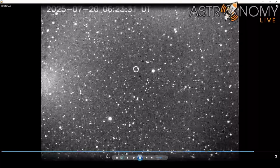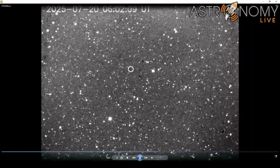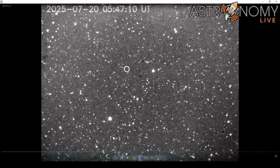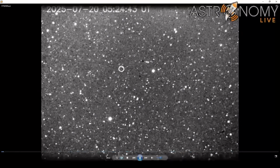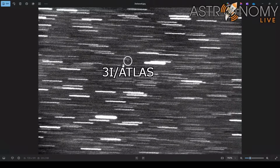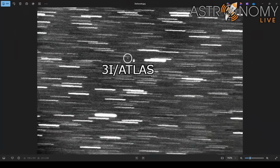But in the middle of that circle, that actually is 3I Atlas through my telescope on July 20th. Very, very faint, very hard to detect. This is not something the average astrophotographer would even go after, certainly not for an aesthetically appealing image, because it's just not that appealing even when you stack it. So again, when you stack it, this is what it looks like. There's something there. There's Comet Atlas, but it's just a very faint object.